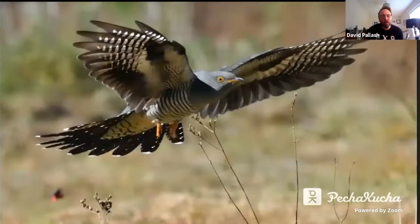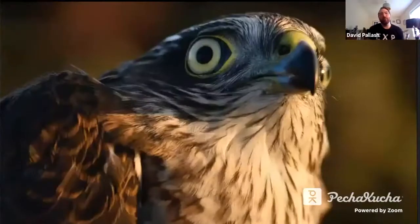This is the cuckoo. So the cuckoo, yes, famous for its clocks. This bird travels all the way from Africa all the way to Europe each year. This particular bird flies to the very same tree stump and sits there and poses for photographs.